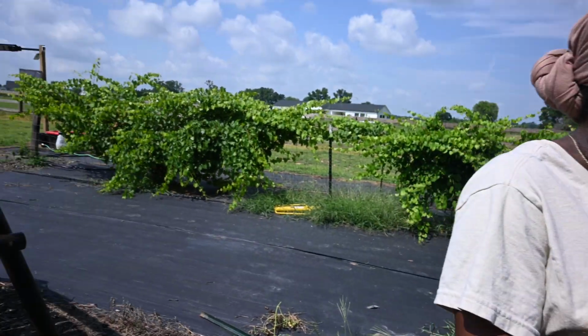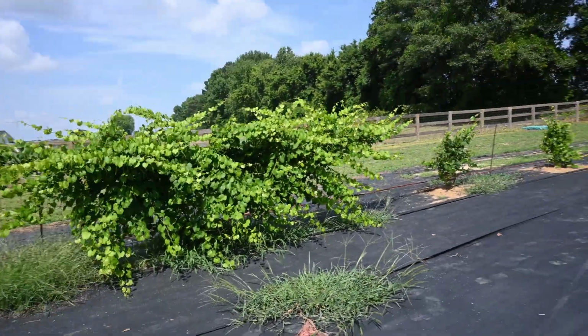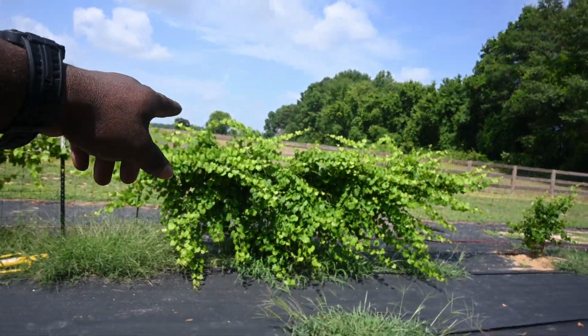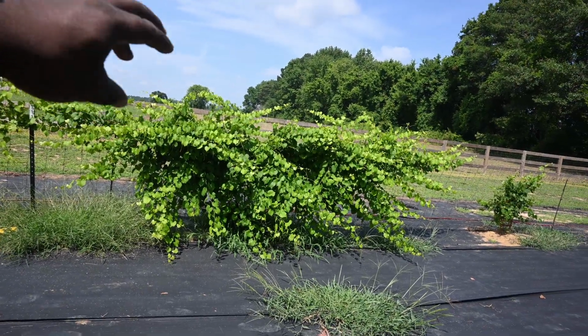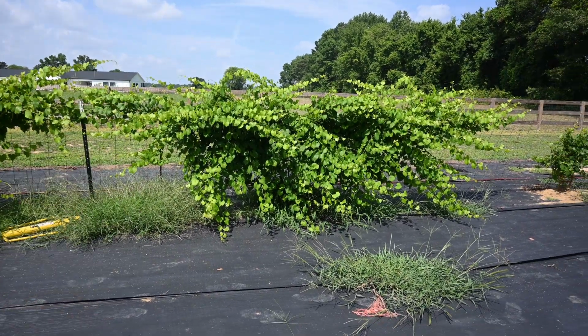All right. It sure is hot. Let's get this T-post pounded in on the other side of this Summit grapevine, and then we'll prune off some stuff on the bottom.